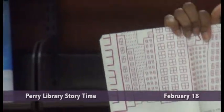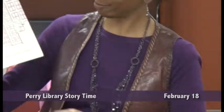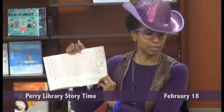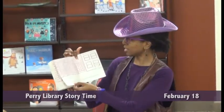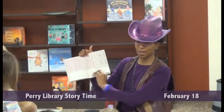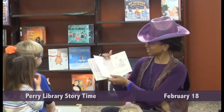He made lots of buildings full of windows, just like yours. He made a whole city full of windows. But none of the windows was his window. He couldn't think where it might be. Do you think he's getting his house? Yeah, he's trying to find his house.